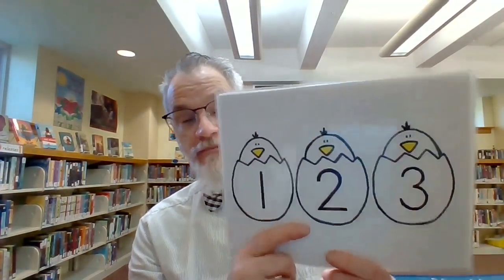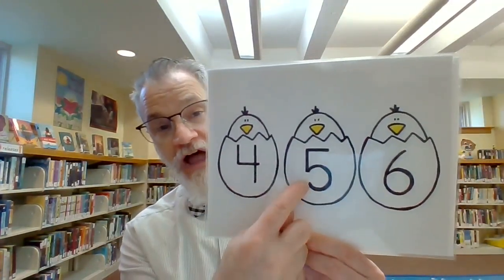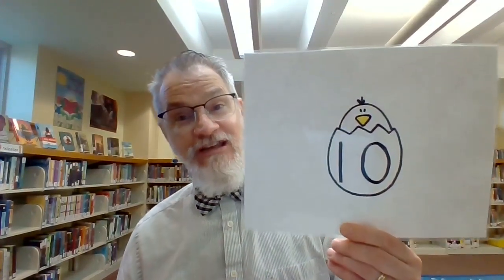Sing our song. One little, two little, three little eggs. Four little, five little, six little eggs. Seven little, eight little, nine little eggs. 10 little chicks in their eggs.